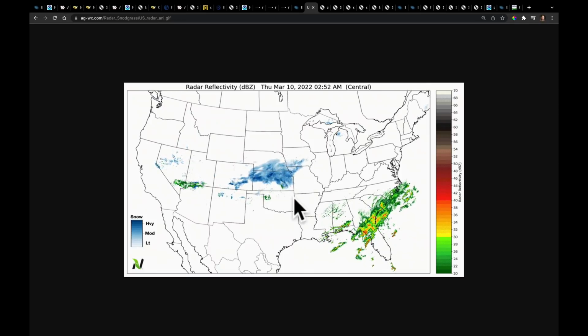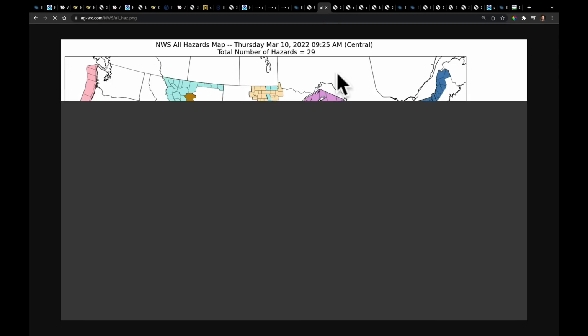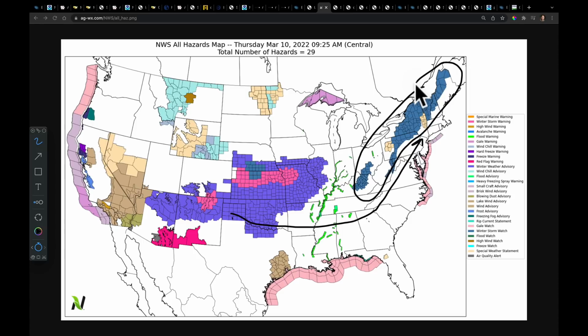This is what it looked like early this morning. And if we notice right now, in fact, let's get an update on this. Here we go. There's the early morning update. We still have winter storm warnings here and a large area of winter weather advisories around it. See these wind chill warnings to the north? That's a signal of the really cold air that's going to be coming down all the way to the Gulf Coast. And the system that's right now in through here is going to hook toward the east and then run up the east coast, which is where we have our winter storm watches currently.